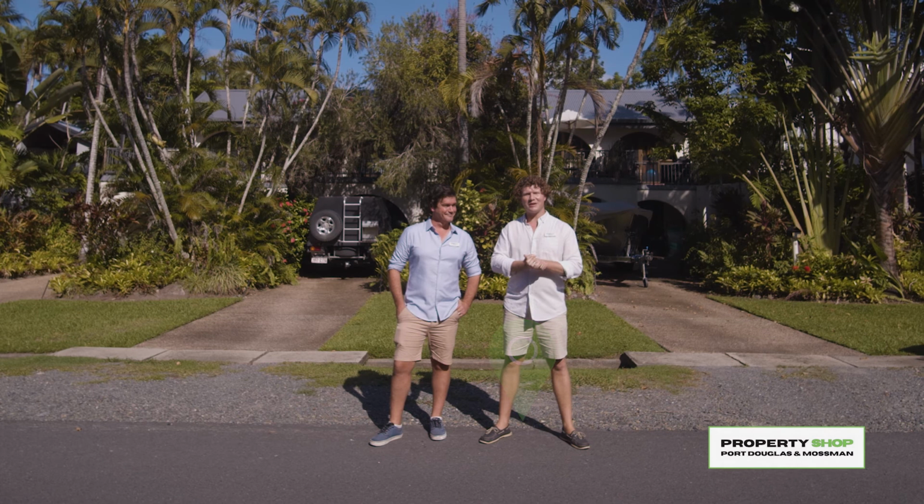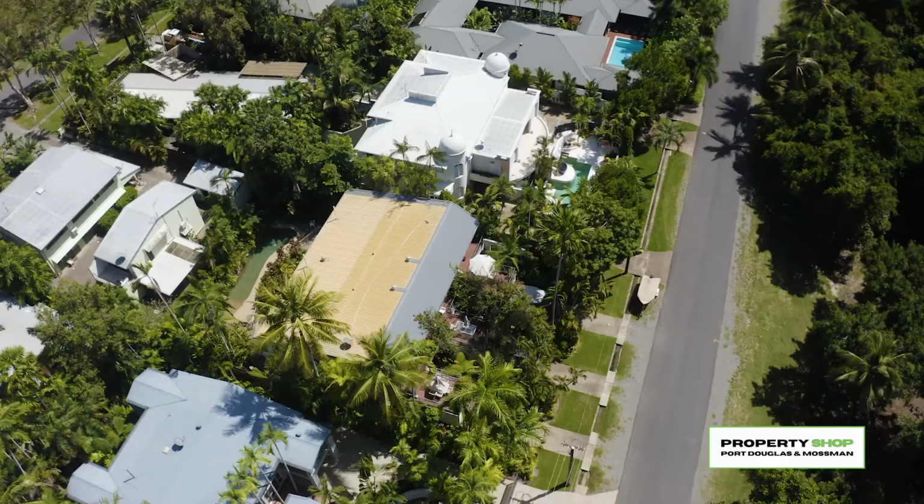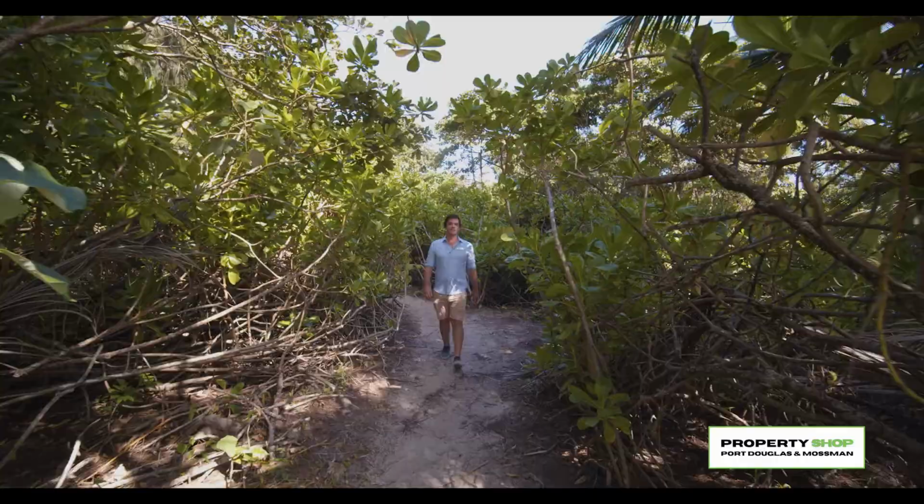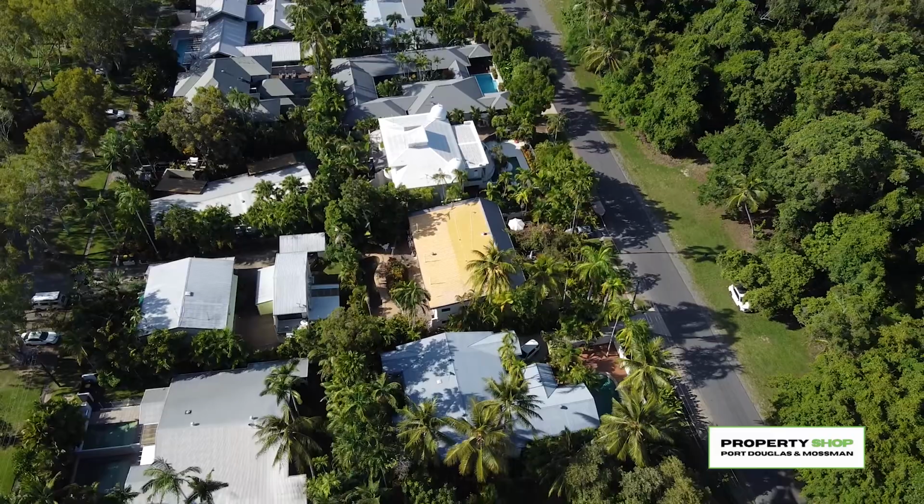After 25 years with one proud owner, these three Spanish-style villas are coming to the market, bringing with them a rare and diverse opportunity for one lucky buyer. Situated in a dream location, the properties offer a short walk to Port Douglas' main street, and better still, it's only 100 metres to the beautiful 4 Mile Beach.